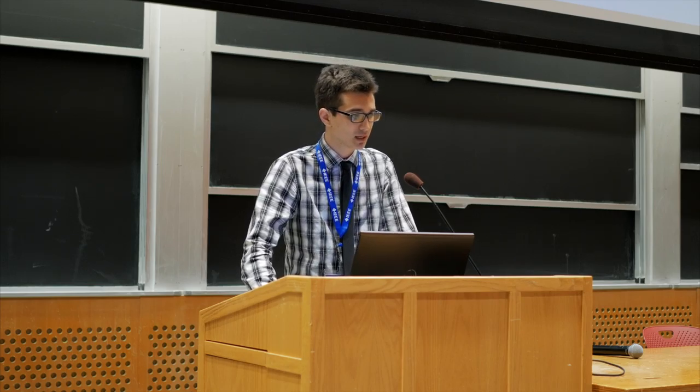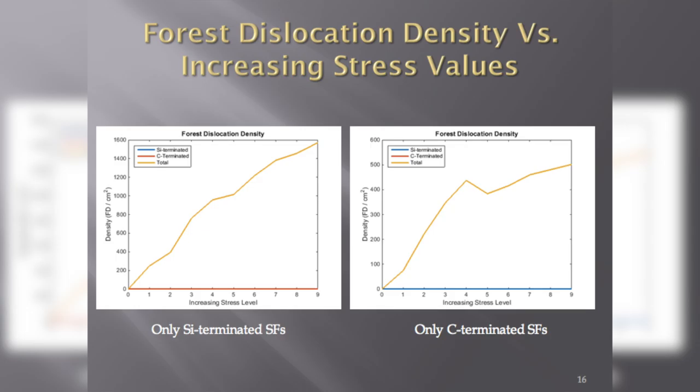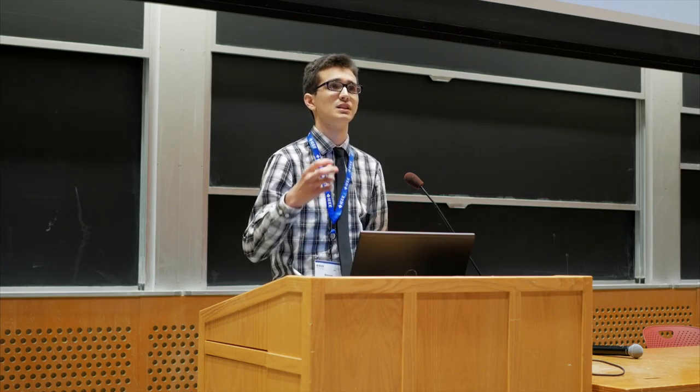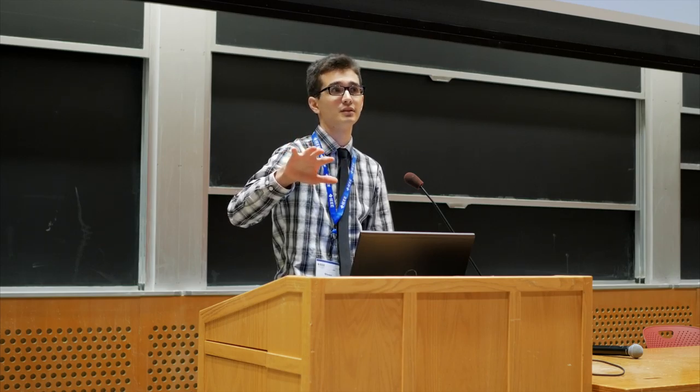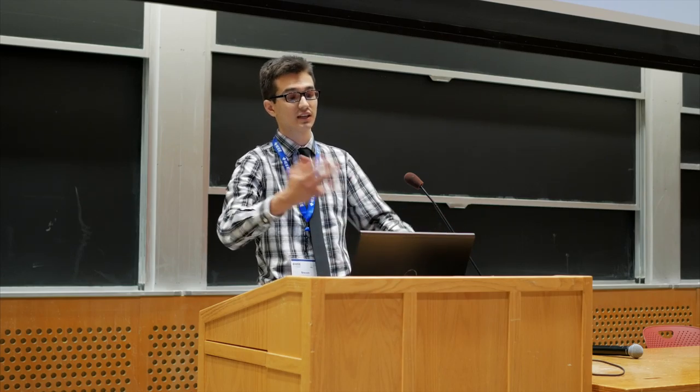But what happens when we completely eliminate one type of stacking fault? And it's been done experimentally. You can eliminate silicon terminated stacking faults or carbon terminated stacking faults. But we see that it actually skyrockets, and it's very interesting. It's not necessarily really understood all the way why it happens, but because there's less density of one type of stacking fault, there's less elimination of another type. On the left side there are only silicon terminated stacking faults, and so you have an increased density of stacking faults all throughout the system. And that leads to a skyrocketing of the forest dislocation density, and as a result, a skyrocketing of the leakage current density.